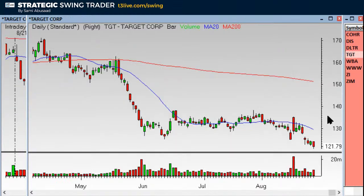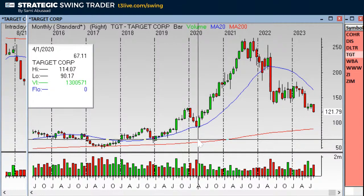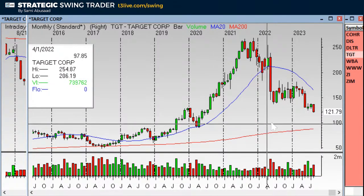And then TGT is like Disney on the larger time frames. Target is just so weak. Look at the monthly. Wow, I mean, that is really, really weak. If the market continues lower, I bet you the target will hit $100 or even $90 in no time at all. So target looks good.